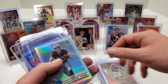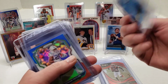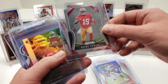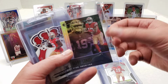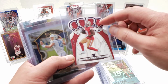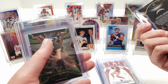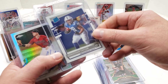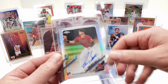Red die cut Tee and Hunter Renfrow, hollow, I think they call this. Hollow prism. Jonathan Taylor, red, white, and blue prism. Debo. You can see I had doubles of some of the ones that made it. Debo. I just wanted to get some of his. A numbered Debo, 14 out of 49. Purple. Crown Royale. Herbert. Concourse. Non-prism. Draft picks. Chronicle draft picks. Herbert. Jonathan Taylor. Optic. And then this one was an eBay raw buy, bundled.